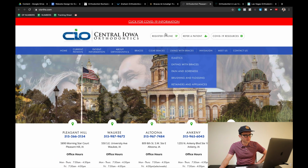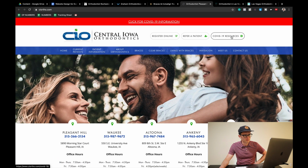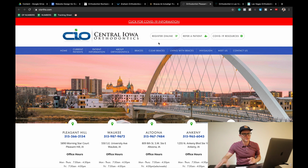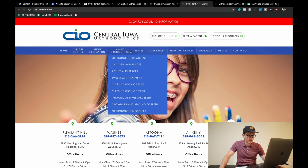have. You can also do register online, refer patient, COVID-19 resources, but like, there should be a big button that says request a consultation. Like, you need to tell people what to do when they get to your website, or else again, they're going to come in here and get distracted by all of this stuff.